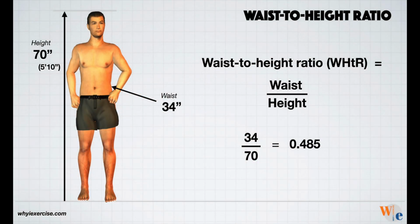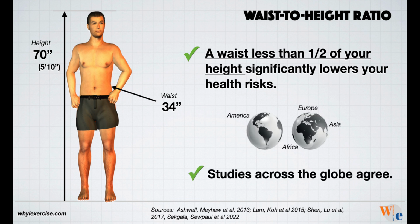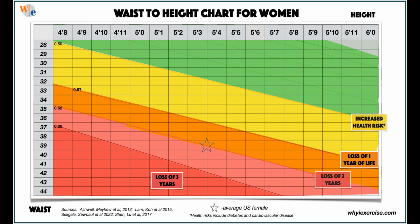Waist-to-height ratio has been shown to impact healthy longevity, and the target is simple. A waist less than half your height will lower your health risks. Research across the globe showed consistent results, regardless of bone structure or body type. Look up your height and waist on this chart to see where you currently score.